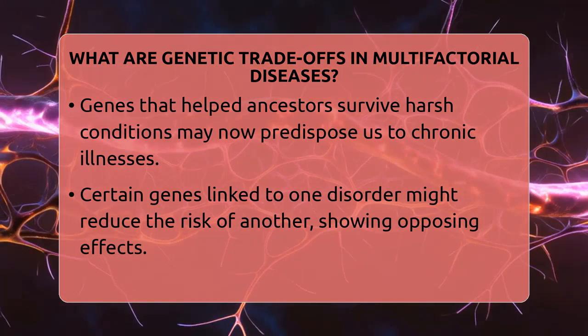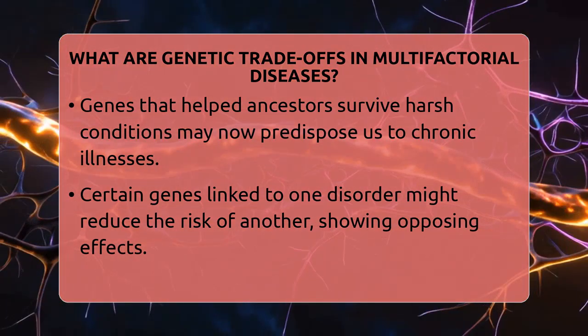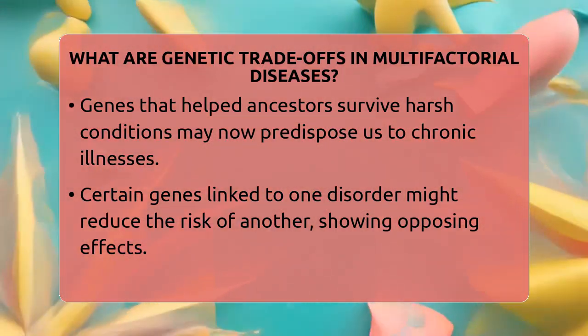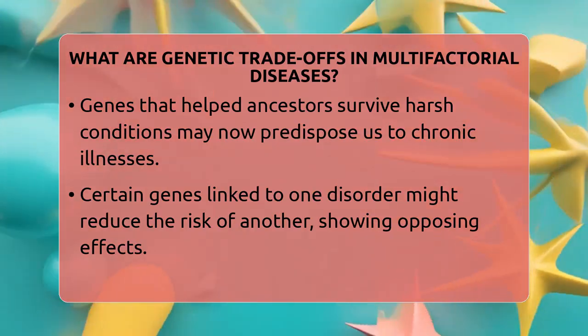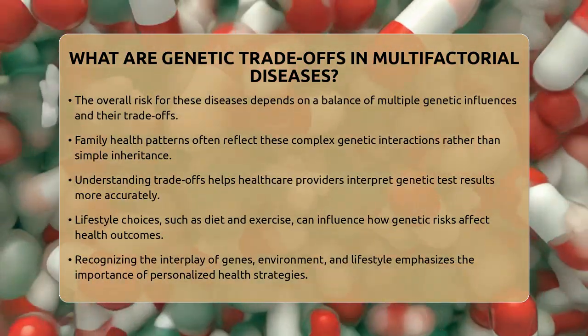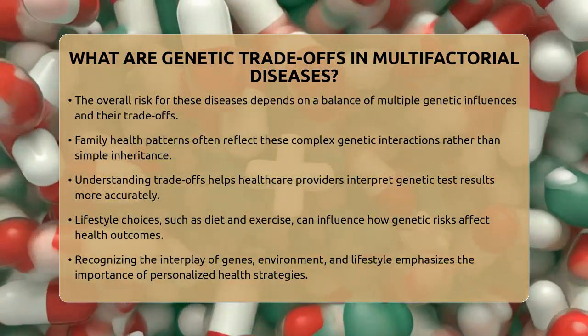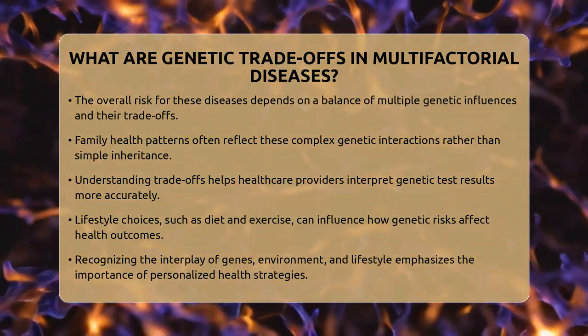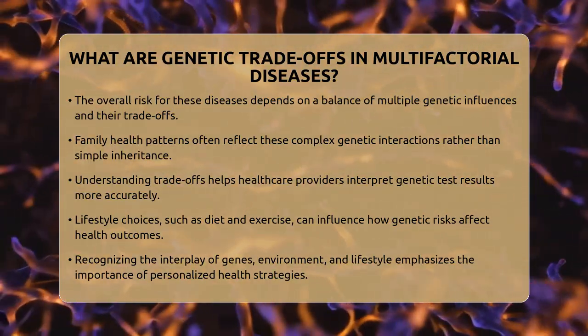Understanding these trade-offs helps doctors and genetic counselors interpret test results better. If a person has a gene that increases risk for one disease, they might also have a reduced risk for another. It's important to consider the whole picture, including lifestyle and environment, because these factors can tip the balance.